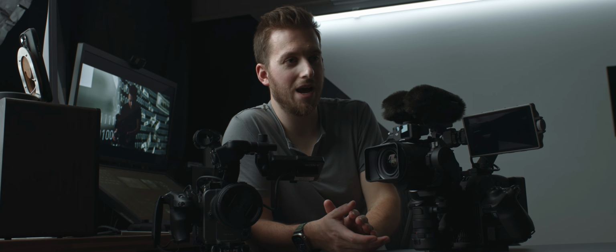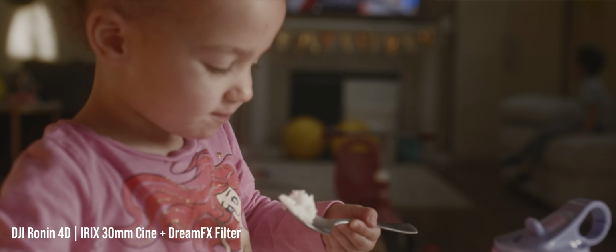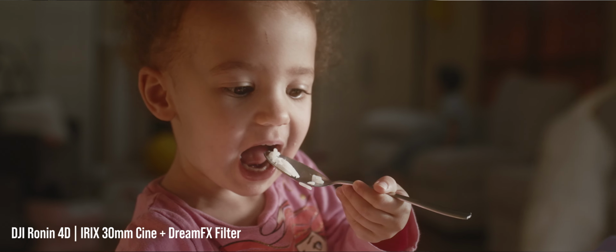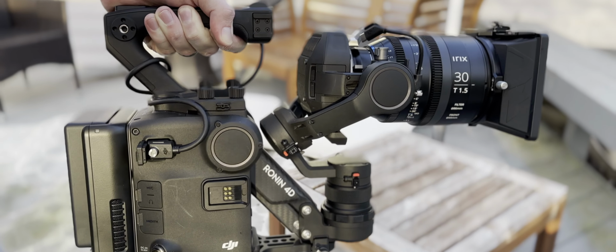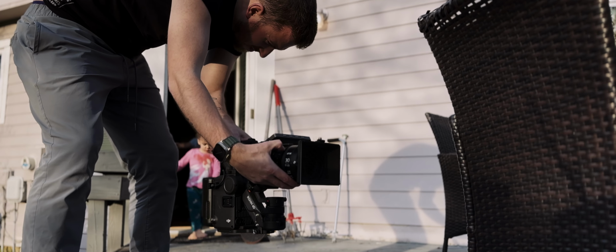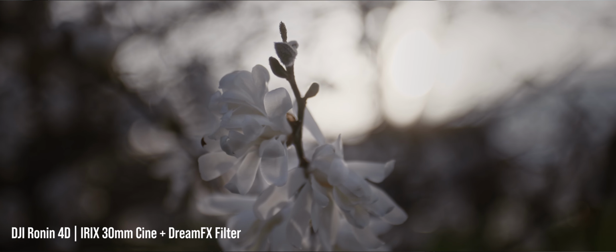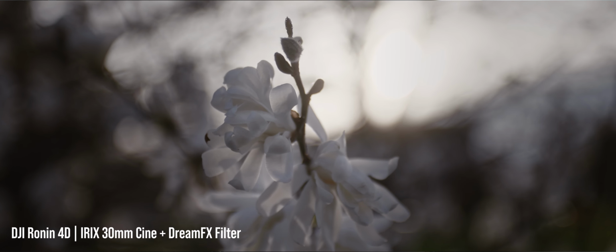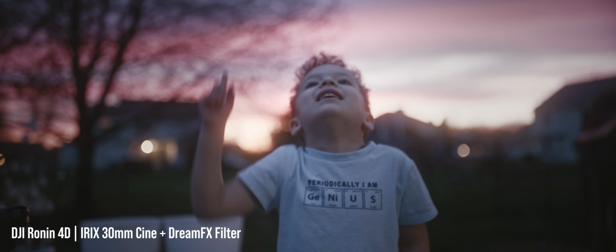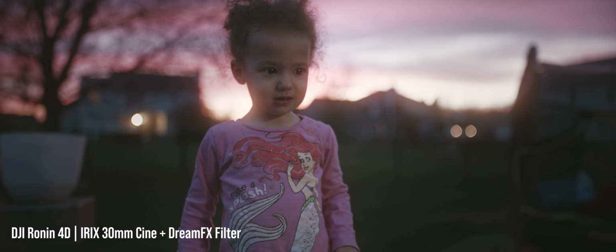The other night, I captured a beautiful sunset with my kids in the backyard, and what I used was the new Sony E mount with an EF to E adapter, so I could throw on my EF IRIX cine lenses, and a Dream Effects filter in the front. I didn't use any gimbal because it wasn't properly balanced. It's too heavy for that, but I used it in the scenario of a normal camera, threw the camera into 4K 120. It performs and works great just like any other camera out there.